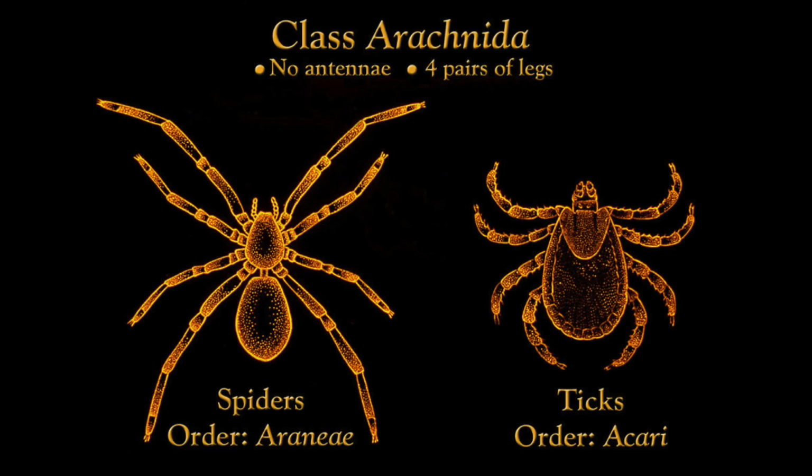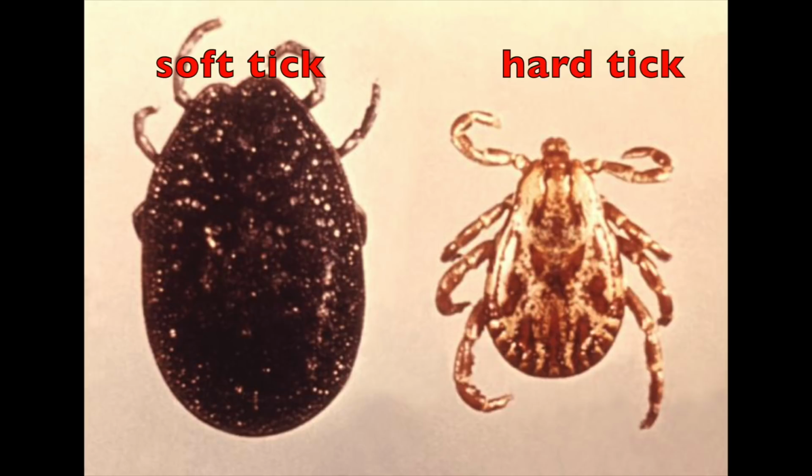I have some fun facts about ticks. Ticks are arachnids, which make them more related to spiders and scorpions and mites than to insects. There are over 850 species of ticks, and they live on every continent, including Antarctica. They can generally be divided into soft ticks and hard ticks.